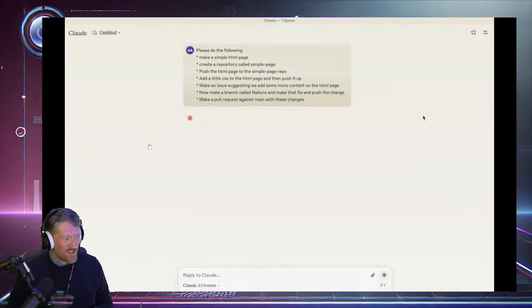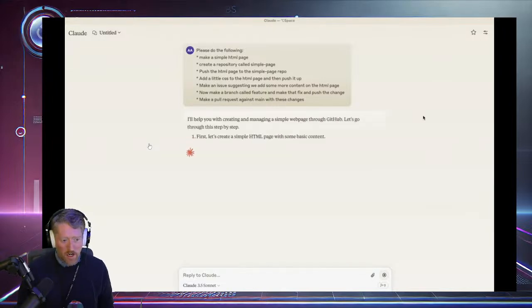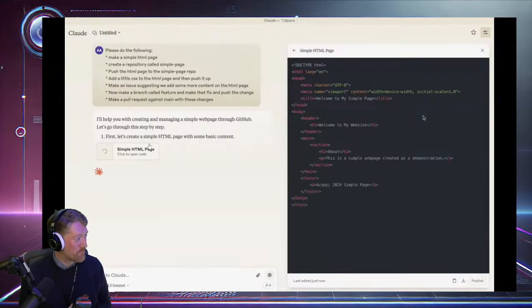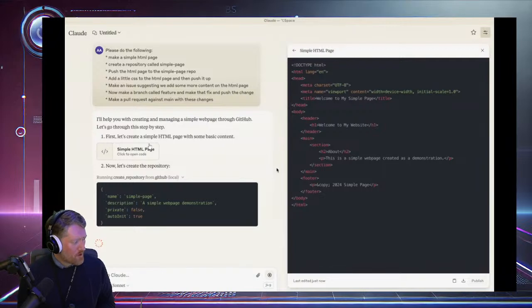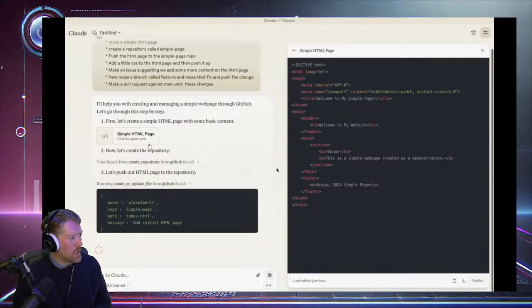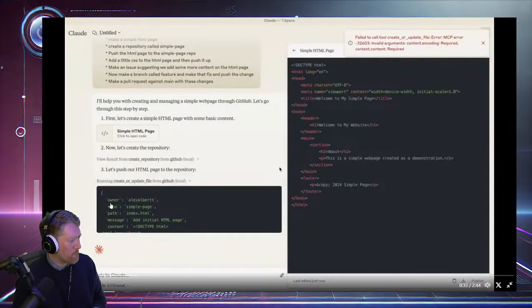I mean, it kind of sounds like they're developing an API specifically for chatbots. We had a little pop-up there saying, hey, you want to import this code from GitHub? Okay. Allow this thing to... Uh-oh, error message.